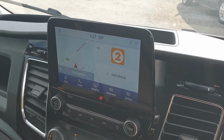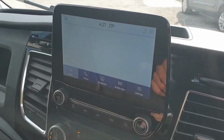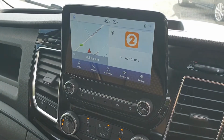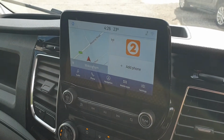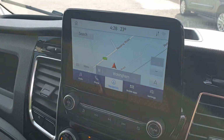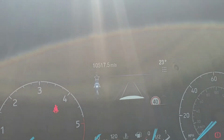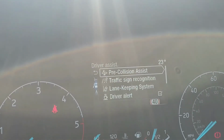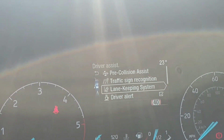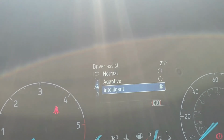And up here is the Ford Sync 3 entertainment system, so a great blend of physical and touchscreen buttons. Simply connect your phone through USB, and you can then use Apple or Android CarPlay through the van. And now this comes with navigation with Ice Pack 25, as well as these driver aids. So you've got pre-collision assist, traffic sign recognition, lane keeping alert, driver alert, and cruise control, both intelligent and adaptive.